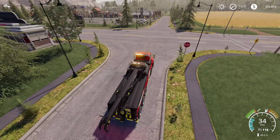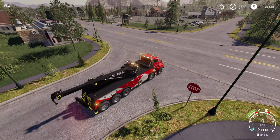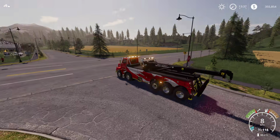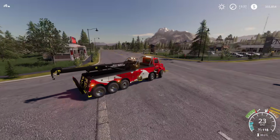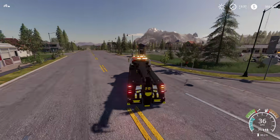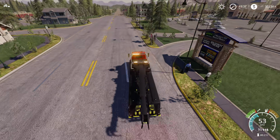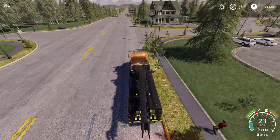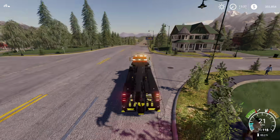Make a left up here. Really love the background of this map, the trees and the mountains in the background, just really well done. Oh, I can see the lights down there. Looks like it's just ahead.